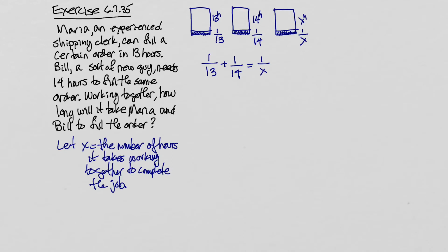And now this is a rational equation, so we know what to do. We'll get the LCD, and you know what I'm going to do here? I'm going to write this as 13 times 14x. I could go ahead and multiply the 13 and the 14, but you'll see why I'm not going to do this in just a minute. And of course, we need to get our excluded values. So we'll say x is not equal to 0, right? x can't be 0 from here. But 0 doesn't make any sense anyway because x is the number of hours it takes working together. It can't take 0 hours to complete the job.